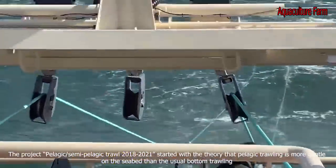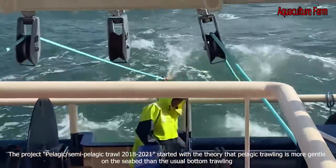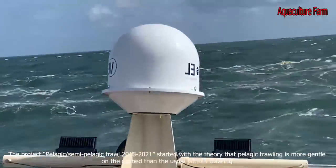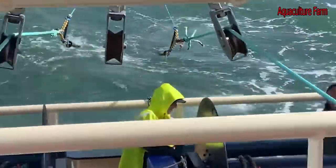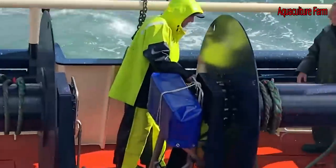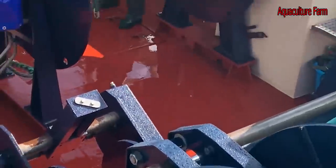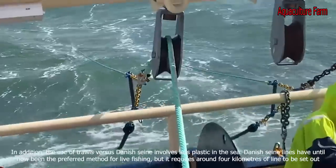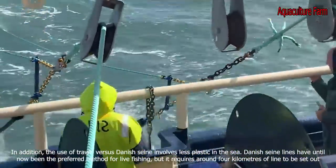Project Pelagic / Semi-Pelagic Trawl 2018 to 2021 started with the theory that pelagic trawling is more gentle on the seabed than the usual bottom trawling. In addition, the use of trawls for Danish seine involved less plastic in the sea.